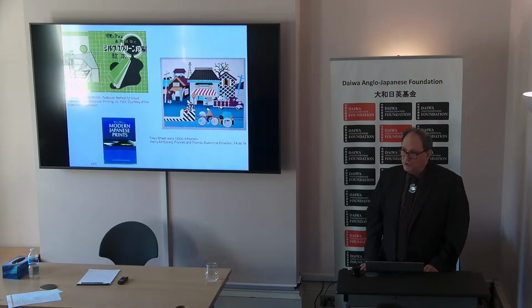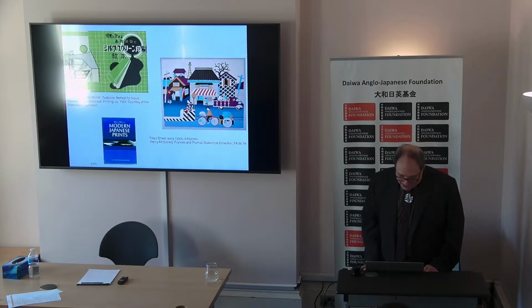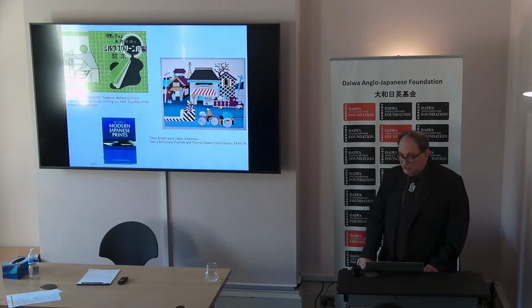She also introduced silkscreen printing to Japan. Here's her textbook called Methods for Visual Expression in Silkscreen Printing from about 1950 or 51. And she designed the book, and she taught silkscreen printing in Japan, in Tokyo primarily. And there's one of her prints that was created during that time. Now, she wasn't satisfied to just create artwork. She wanted to support artists.